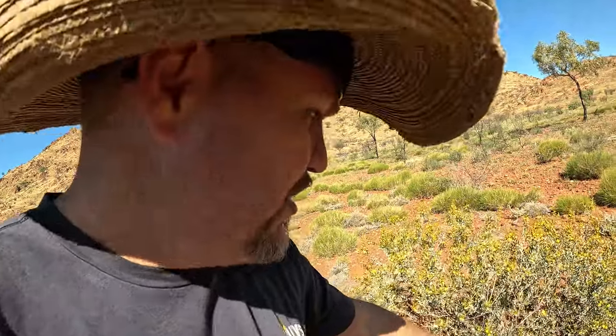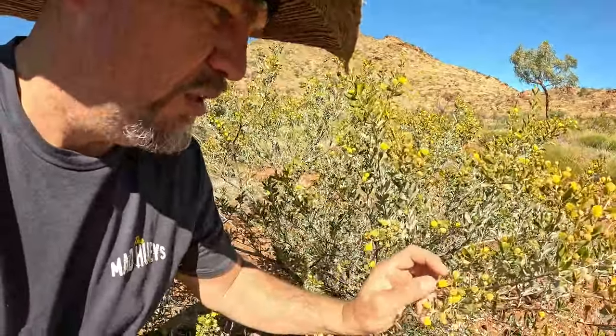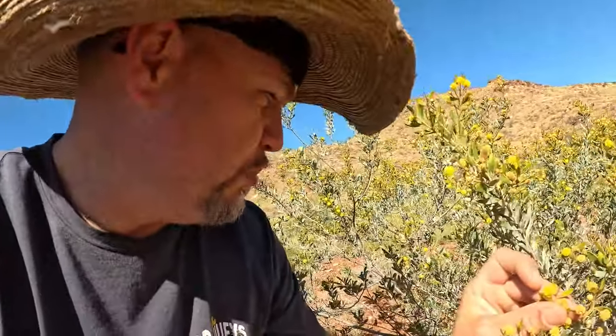Now let's get amongst it. We'll go and find some of these bushes and dig out some witchetties. So this is it. This is the Witchetty bush with these beautiful little golden sun-like flowers. So it's called the acacia bush or Witchetty bush. And the Witchetty moth, it's a Cossid moth, actually, from the Cossid family.